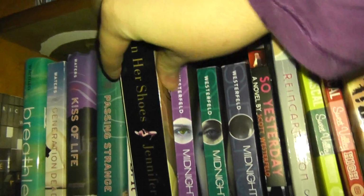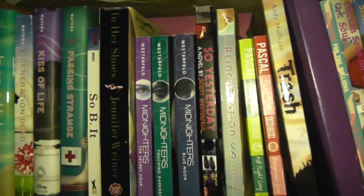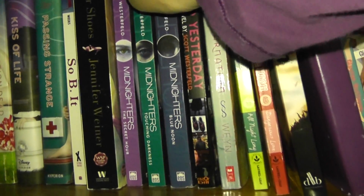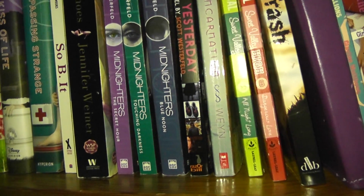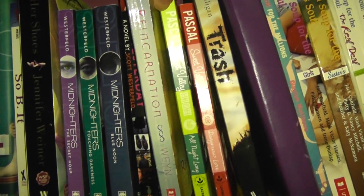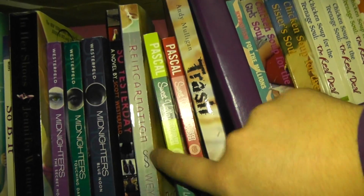In Her Shoes, which there is a movie with Cameron Diaz about this book, and it seems pretty interesting, but I want to read the book before I actually see the movie. The movie came out a long time ago. The Midnighters series, so The Secret Hour, Touching Darkness, and Blue Noon by Scott Westerfeld, and another one by him called So Yesterday. Suzanne Weyn, Reincarnation. This one was a great book. I read it a few years ago. It was awesome.